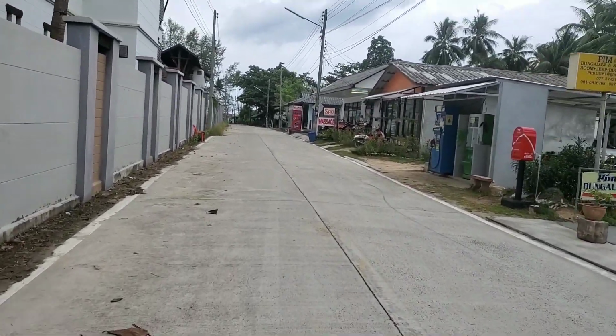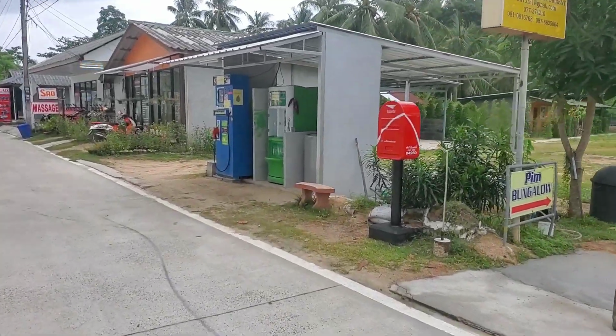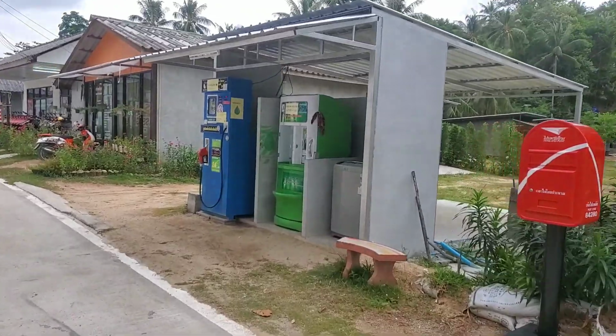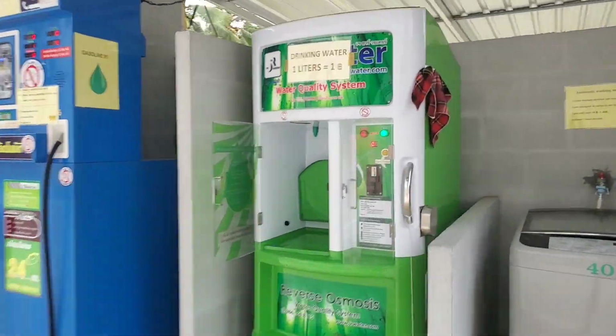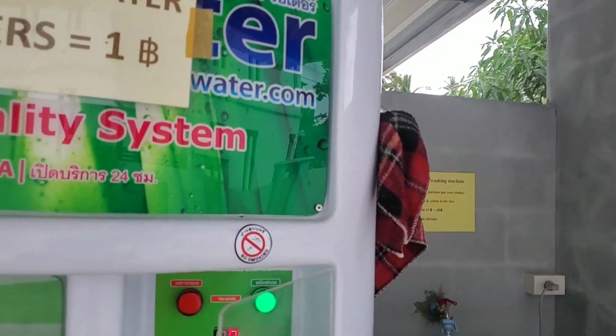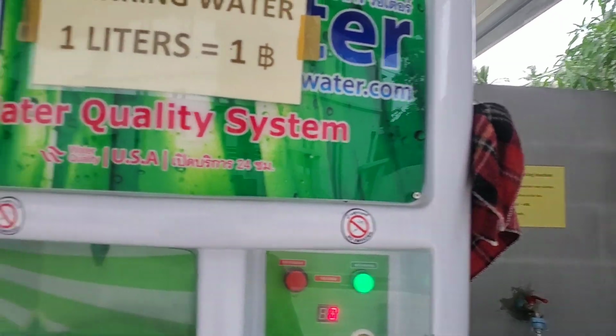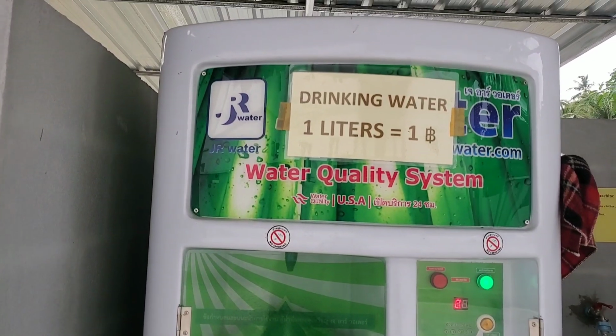Okay, here's a very interesting thing. You see this? This is pretty progressive for a so-called third world country. A water quality system. You see this? It's reverse osmosis water. It's one of the best waters you can get. See, reverse osmosis. 1 liter is 1 baht.